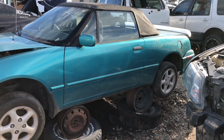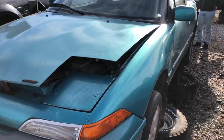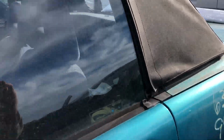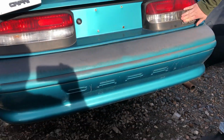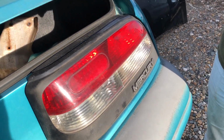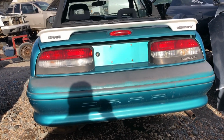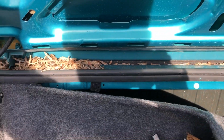Okay, you do not see these every day. 1994 Mercury Capri convertible. Awesome little vehicle. Two-door convertible top. Look at the rear end styling. Wait a minute, this spoiler would sit right there. Hang on. Oh, is that awesome? Look at those taillights. What's in the trunk? Hardly anything, because you have to be able to stow that convertible top.